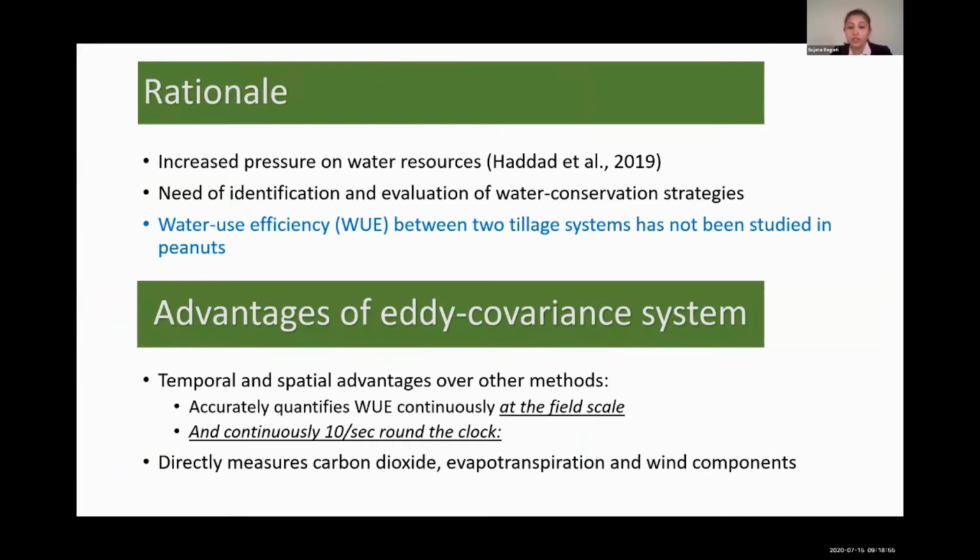Water use efficiency, to our knowledge, has not been studied in peanut between two tillage systems. In this experiment, we are using an Eddy-Covariance System. It has many advantages. The most important is that it has a temporal and spatial advantage over other methods, because it directly and continuously measures carbon dioxide flux, evapotranspiration, and water use efficiency at the field scale.